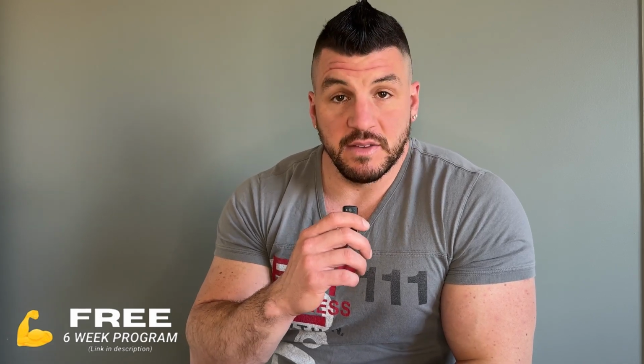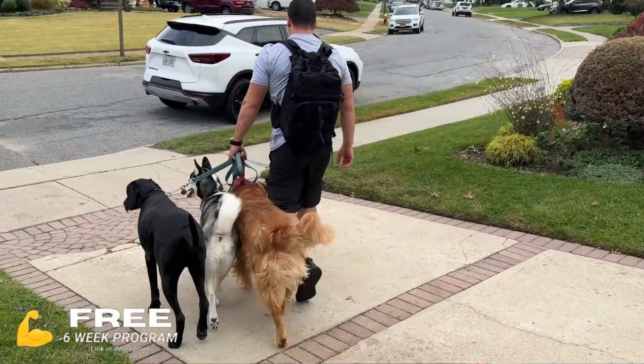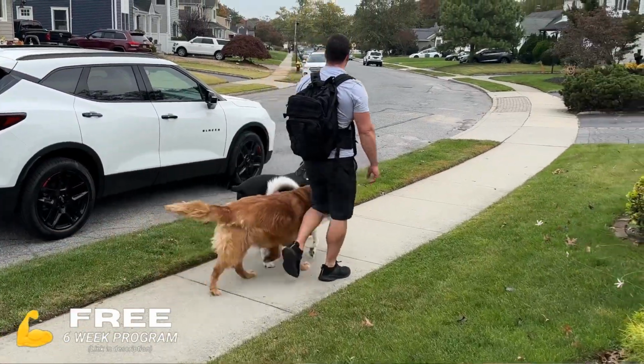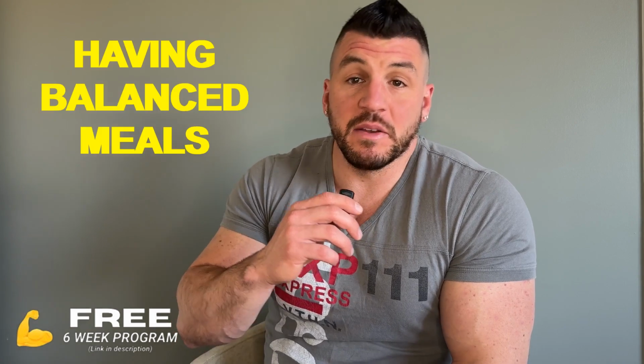All right. The next thing, and this is what helps with insulin sensitivity as well, is hitting your step goal, or just basically going for a quick 10-minute walk after every meal. Just doing that little 10-minute walk helps to improve that insulin sensitivity, to kind of wake up those receptor sites on your muscles. So this way, your muscles are utilizing the food that you're eating and it's not getting stored as body fat.